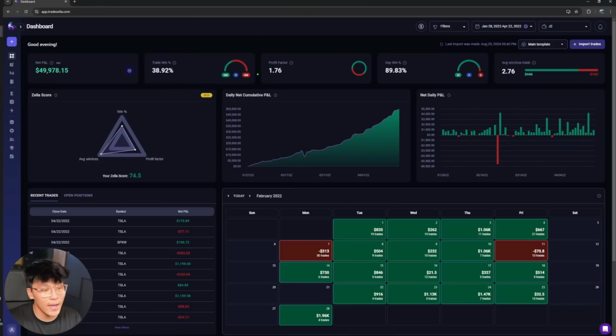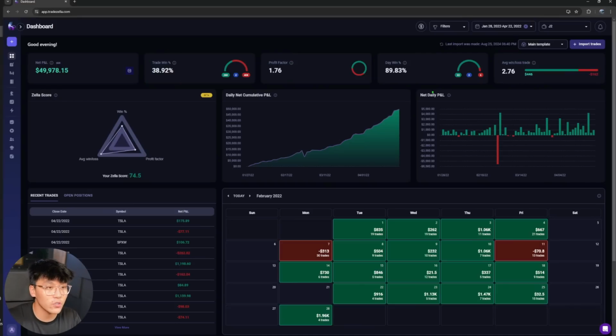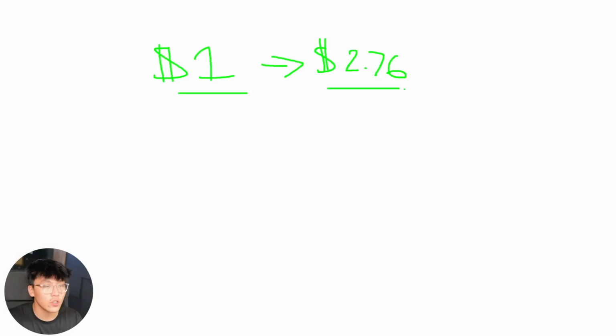So as you can see, we're back on my TradeZella now, and we had a 40% win rate, profit factor of 1.76, daily win percentage of 90%, and an average risk to reward ratio of 1 to 2.76. So that means for every single dollar I was risking, I was looking for at least $2.76. So this is my average risk to reward ratio, and that's why I was able to have a lower win rate, and I was still very much a profitable trader.